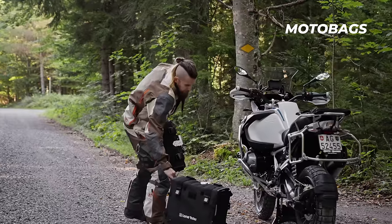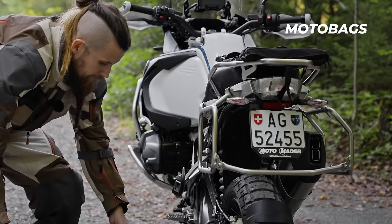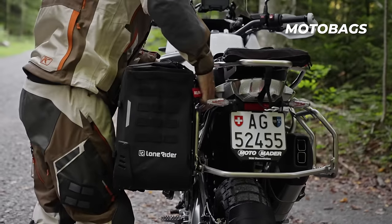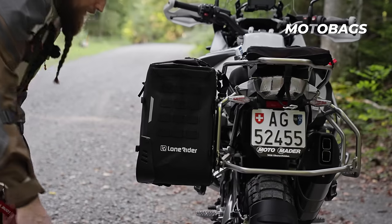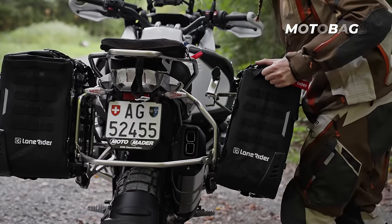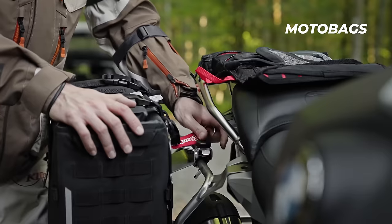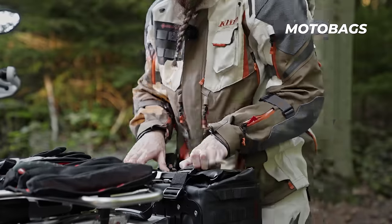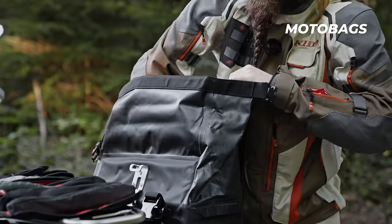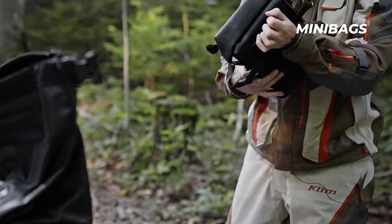For me, they are an absolute essential for traveling as they keep my apparel and camping gear dry and dust-free no matter what the weather is like or how many times I crash or tip over. The ones I fit here are brand new and they were unboxed just moments before shooting this sequence. And as you can see, they have a perfect fit to the OEM racks on my R1250GS Adventure. Thanks to their semi-rigid properties, they can take a real beating without starting to leak. And compared to traditional soft luggage, they are also easier to pack as they hold their shape even when they're empty.